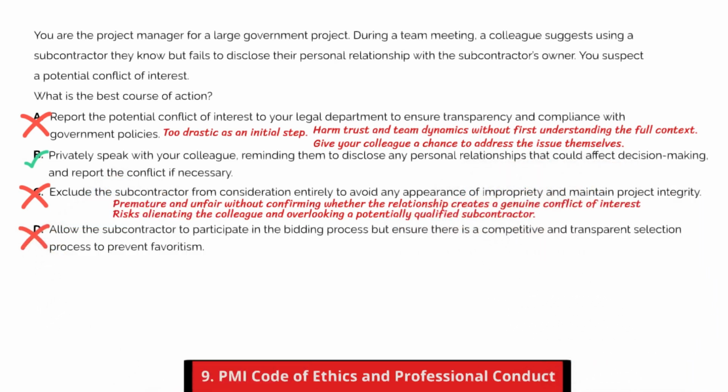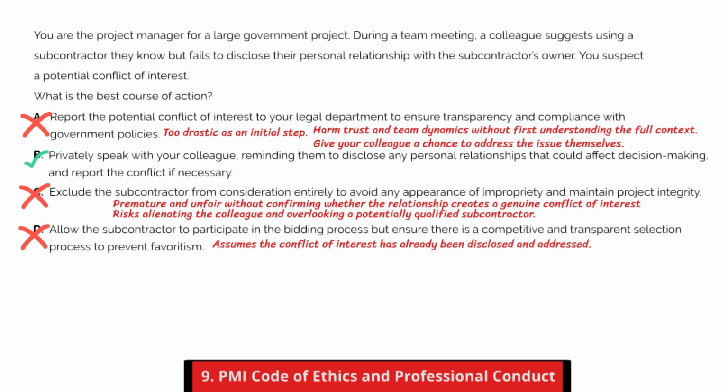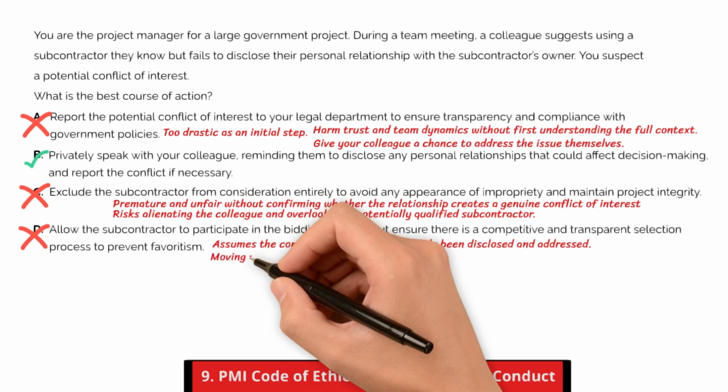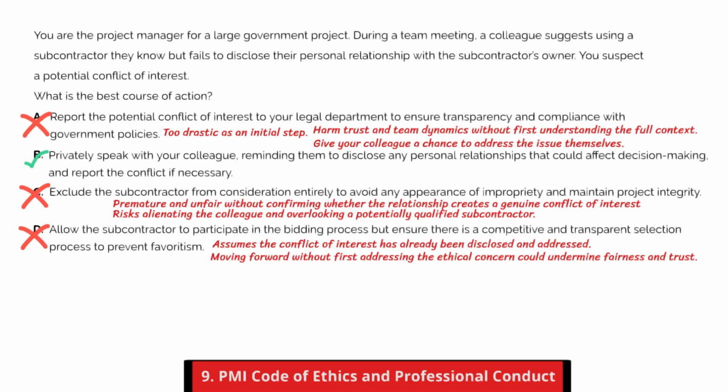This approach also risks alienating the colleague and overlooking a potentially qualified subcontractor. Option D, allowing the subcontractor to bid while ensuring transparency is a reasonable approach, but it assumes the conflict of interest has already been disclosed and addressed. Moving forward without first addressing the ethical concern could undermine fairness and trust. Okay, let's move on if you are ready.